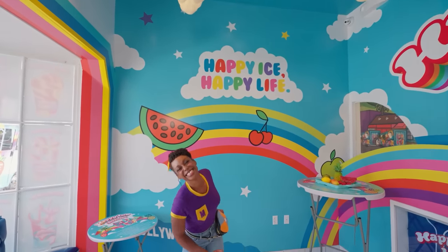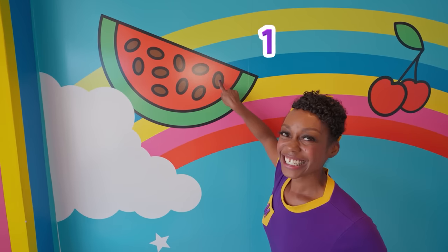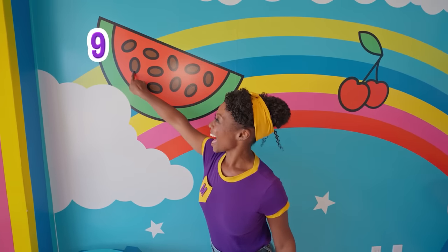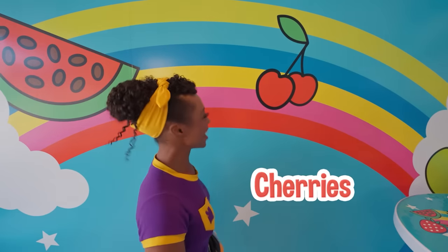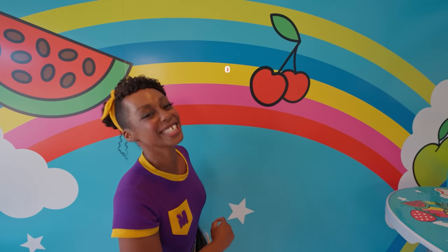So fluffy. Check out this watermelon. Would you like to count the seeds with me? Great. 1, 2, 3, 4, 5, 6, 7, 8, 9, 10. 10 watermelon seeds. And did you know this part of the watermelon is called the rind? Yeah, it's green. Cool. And look, another red fruit. Do you know what it's called? That's right, cherries. Let's count the cherries. One, two. Two delicious cherries.